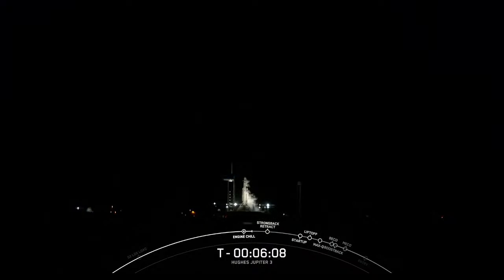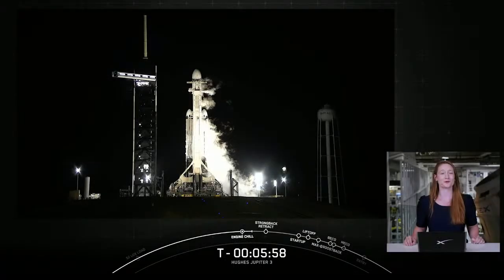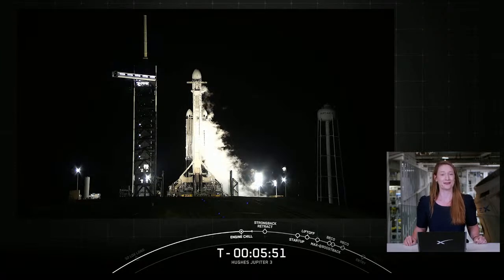Speaking of the launch pad, you may often hear the pad referred to as Historic Launch Complex 39A, and there's good reason for that. LC-39A was originally built to support the Apollo program with the goal of landing humans on the moon. This pad supported the Apollo 11 mission to the lunar surface, carrying NASA astronauts.